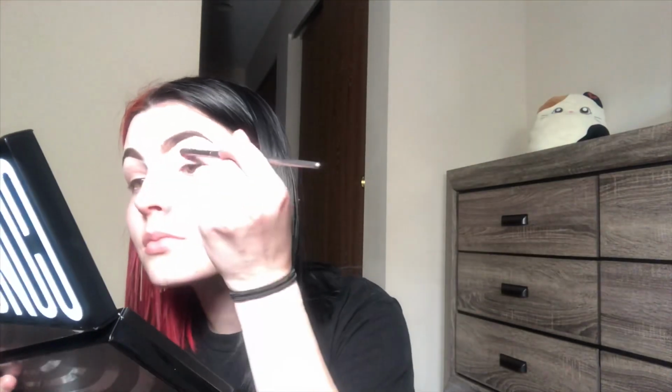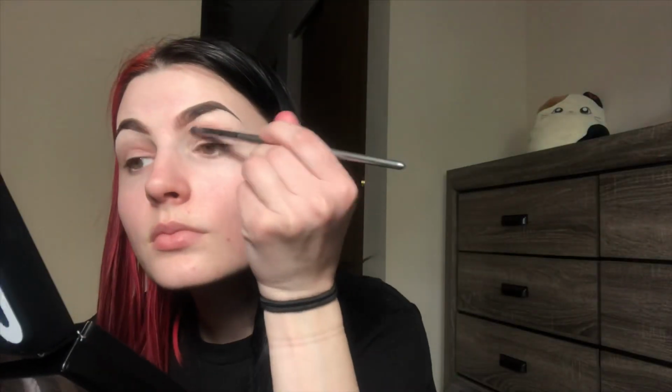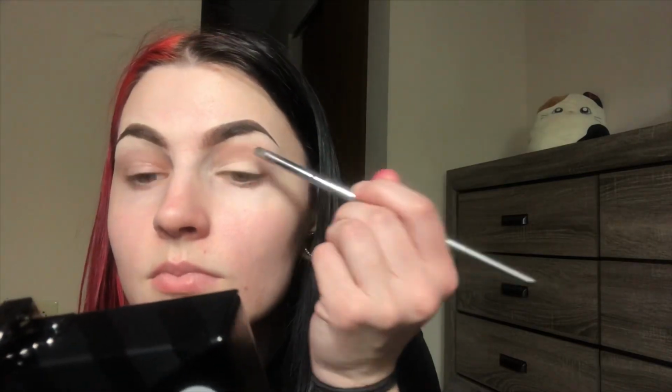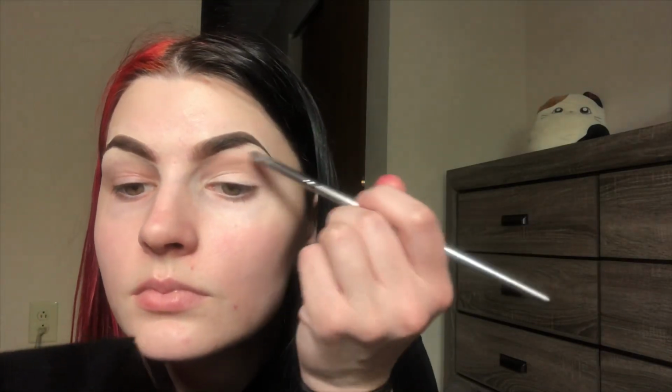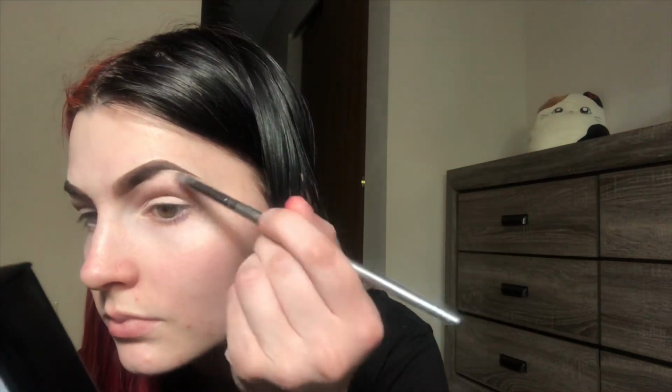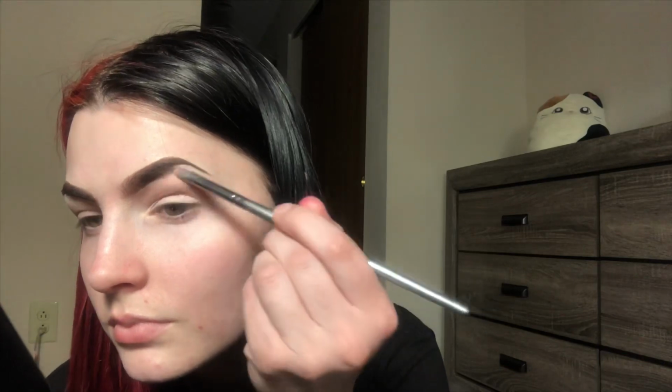Alright, I am starting the look off with the shade My Pills. I'm going to put that all over my lid from top to bottom. I have primed my lid with the Makeup Revolution Conceal and Define Concealer, and of course I've already done my brows with the Anastasia Beverly Hills Dip Brow Pomade in shade Chocolate. And I'm just using a pencil brush from BH Cosmetics. I'm going to use that same brush for every single look.